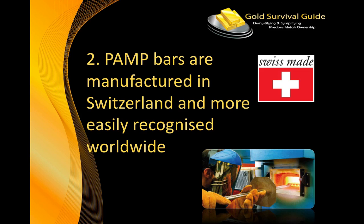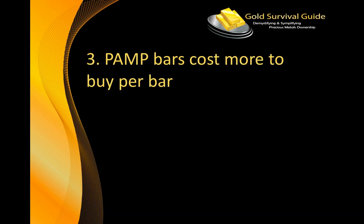Selling privately, of course, is a bit more hit and miss. You may get no more than a New Zealand product. It would just really come down to what the individual buyer was prepared to pay. Difference number 3.